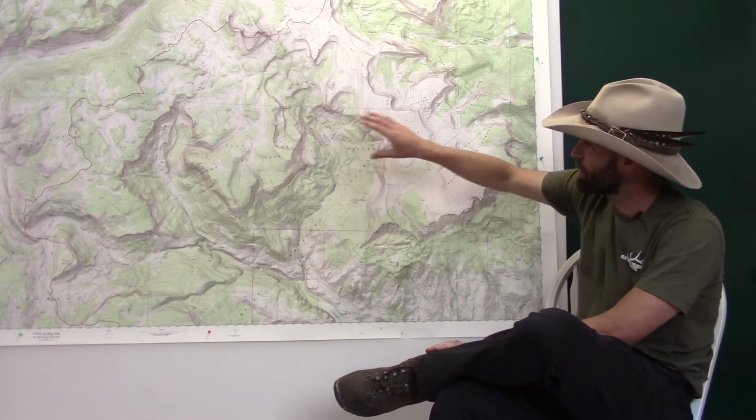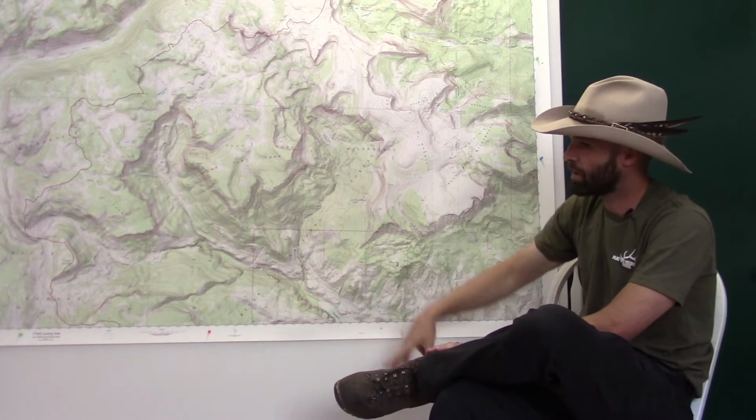I'll get to why that's really important when we talk about some common scenarios, but familiarize yourself with the direction of the drainages. In these drainages, as you go up in elevation, you're going to the east. As you go down in elevation, you're going to the west. Or in these drainages, when you go up in elevation, you're going to the north. When you go down in elevation, you're generally going south. So familiarize yourself with that.